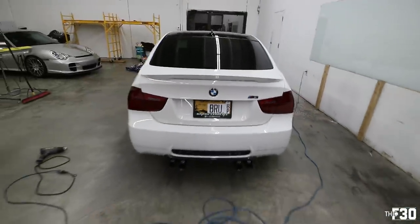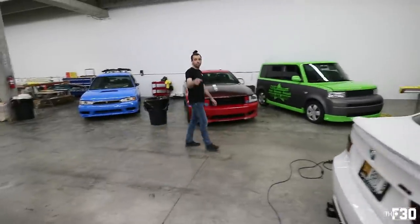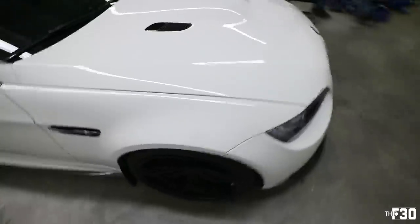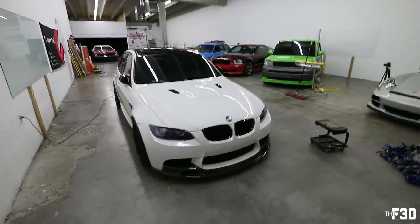Looks good though. Looks good back in white. Thanks for your help, dude. Appreciate it. Thank you, brother. Looks good. Yeah, it looks really good. Everything's intact. I missed the white. I know. It looks good. Can't wait to see the M2 and the M3 together now.